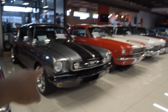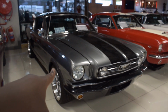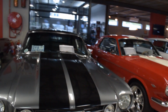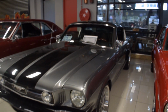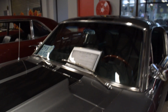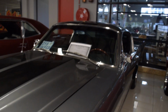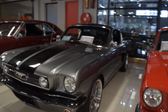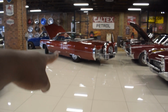And oh my word, this is the closest thing you'll probably see to the 1967 Ford Mustang Shelby GT500, aka Eleanor, the car that featured in Gone in 60 Seconds, the last car that Nicolas Cage just drove and completely wrecked. How sad. But yeah, this is a 1966 Ford Mustang Fastback, 427 cubic inch V8. This is a manual 5-speed, and this thing looks absolutely amazing. This is Eleanor, oh my gosh. Oh, they just started up that long thing.